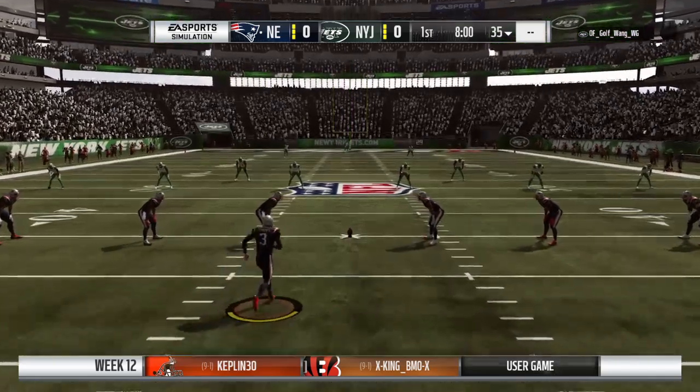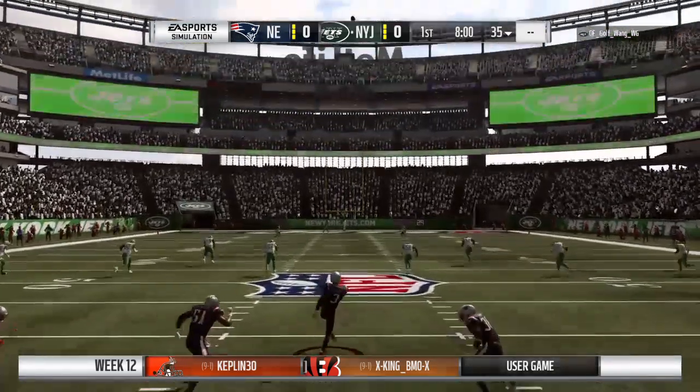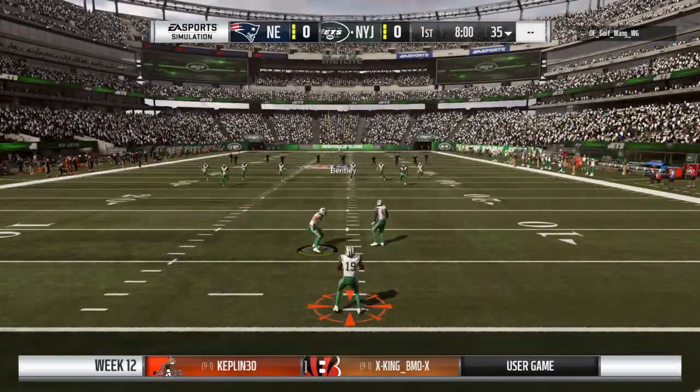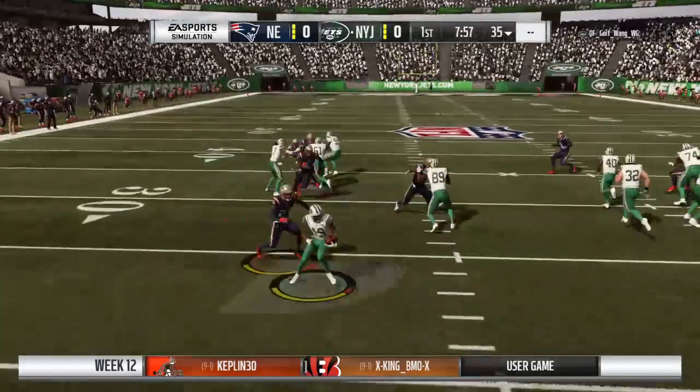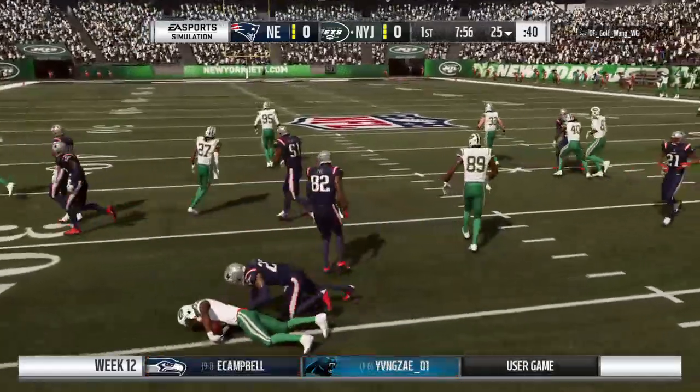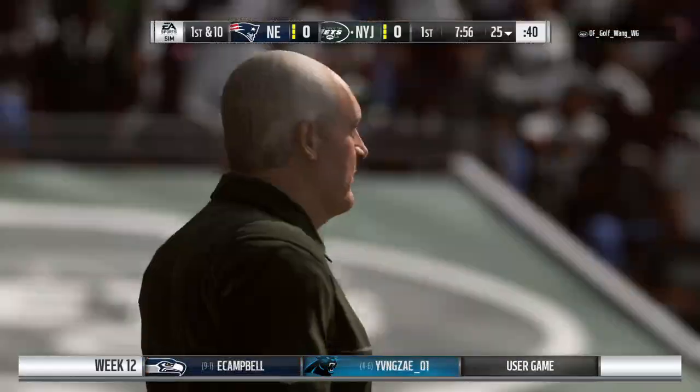The final playoff push is upon us. It's Week 12 of the NFL season, and we're underway on EA Sports. Jakeem Grant now to return. And not a bad return here. He gets it out to the 25-yard line.